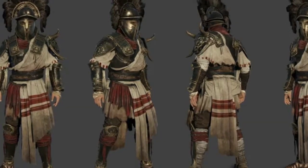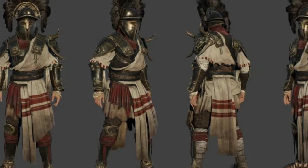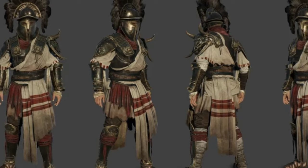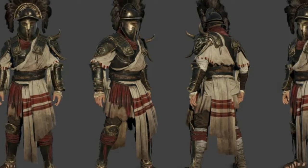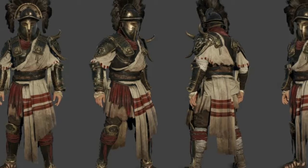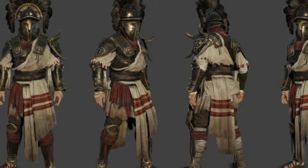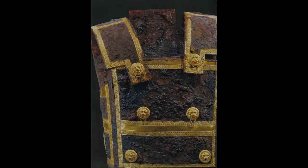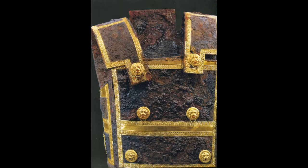So now let's get into the body armor. Those arm guards and shoulder armor are totally made up, and didn't really exist in the ancient world. His cuirass itself looks to be made out of either some kind of metal or maybe leather. Anyways, what it kind of looked like to me a bit is this piece of ceremonial iron armor recovered from a tomb in Macedonia.